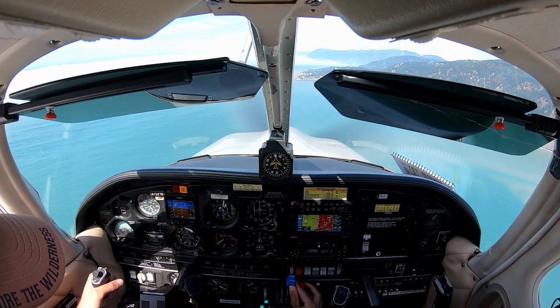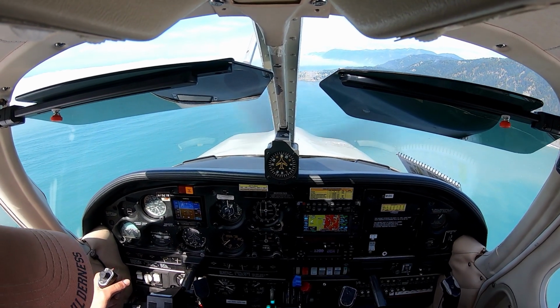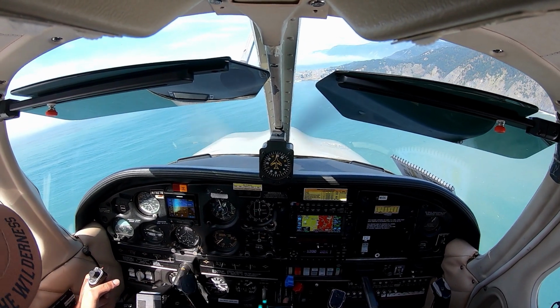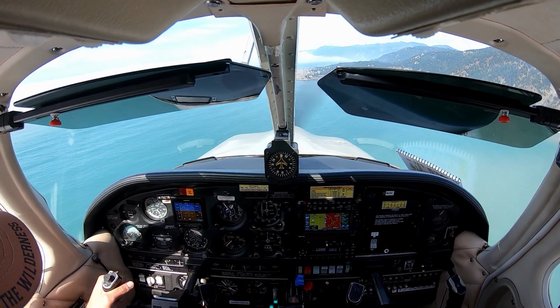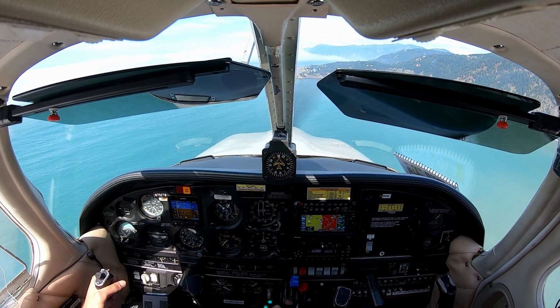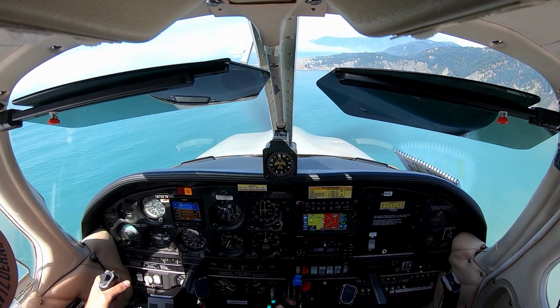And props can come full. Mixture full rich. Fuel pump, landing light, nav strobes on. Seat belts are secure. Three greens, flaps as required. Runway 30 confirmed. Yeah, definitely wind in the nose. Yeah, that's really good.